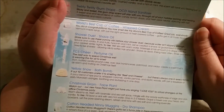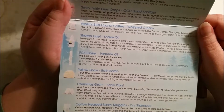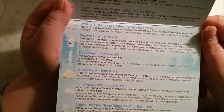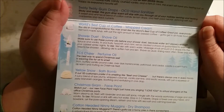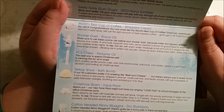It's not a fortune cookie soap box without some sort of innuendo thrown in. Spruce and vanilla, fir and fruits, hyacinth and mint. We've created a shave oil guaranteed to warm up your coldest winter nights. To use, wet skin with warm water. Massage a small amount, 3 to 5 drops, into the area to be shaved, allowing oils to soften hair and skin. Shave as usual, rinsing razor often.